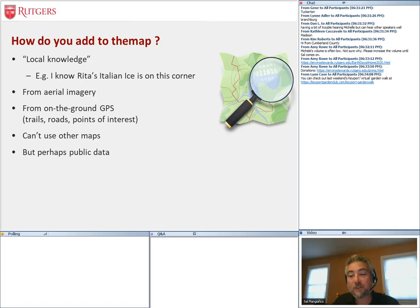So if you're walking a trail, you can be using your GPS on your phone and add in points as you go along. And then maybe back home, clean that up. You're not supposed to use other maps. So you're not supposed to go to Google Maps and take their data and then put it on OpenStreetMap because that's not allowed. But there's other sources of public data. We have lots of public geographic data which may be allowed to be used on OpenStreetMap.